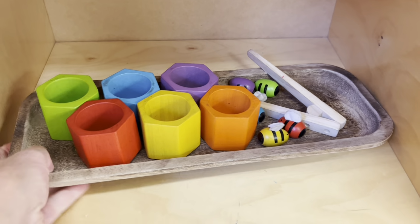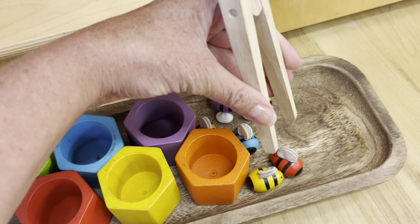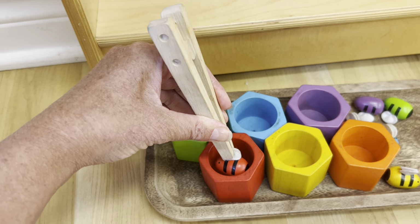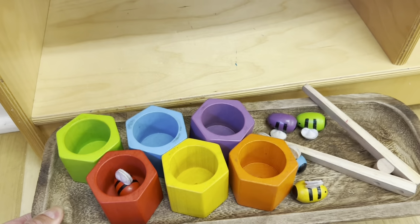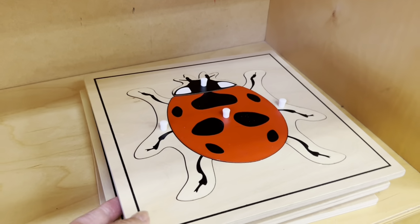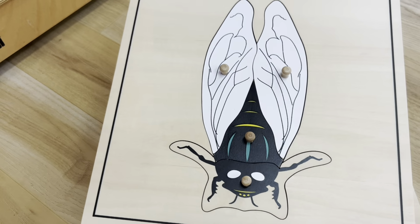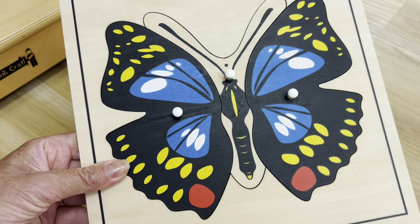And then down here, I have this sweet little fine motor activity. The children will use the tongs to pick up their bee and then match it to the correct colored hive. So this is a great fine motor activity. And then I have some Montessori type puzzles here. So we have the ladybug, we have the fly, and then we also have the butterfly.